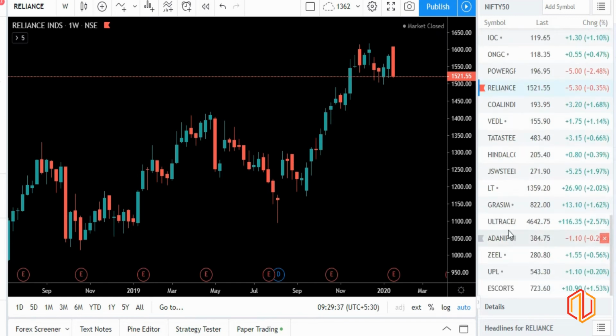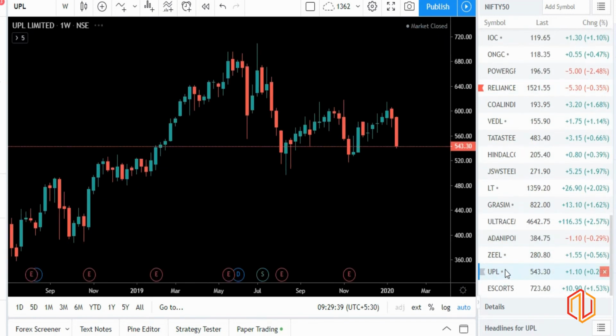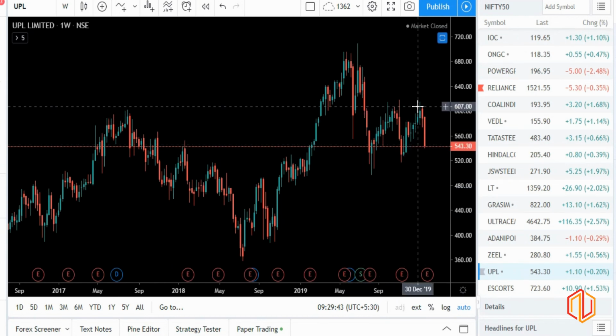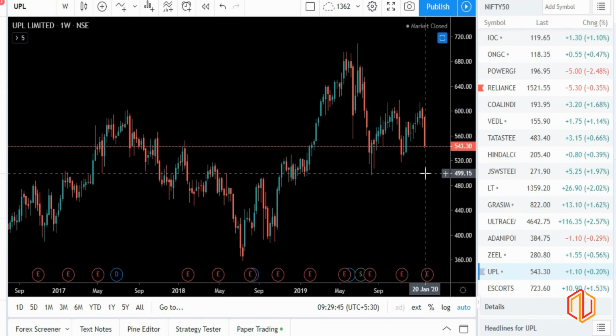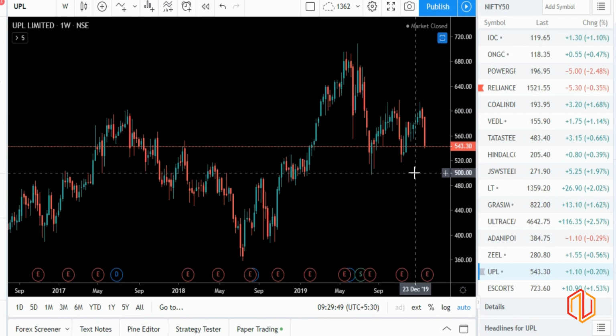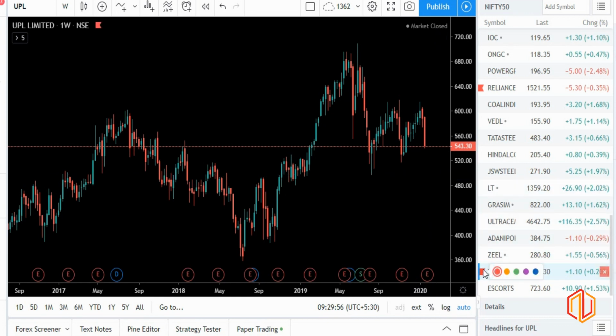And the last one for today, UPL. I'm bearish on this. You can see the momentum is building on the downside. There was a double top. Price is going to test the neckline soon. Also a good support. So the first target of 500, which is also a psychological level. That would be the short call for UPL for this week.